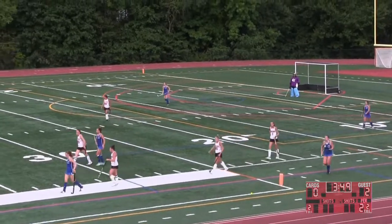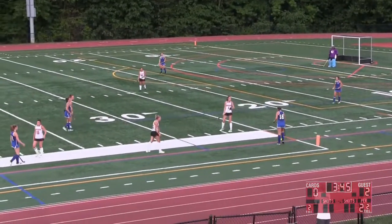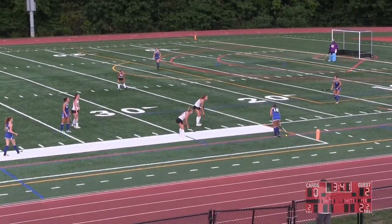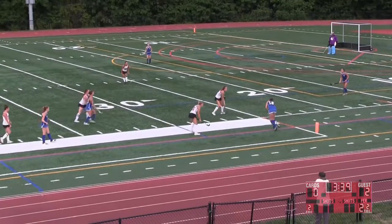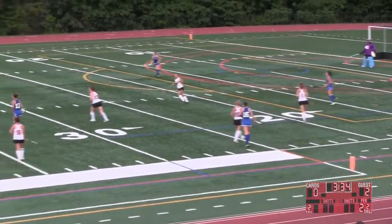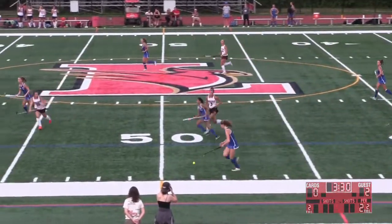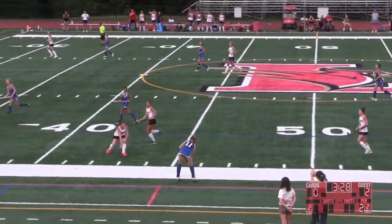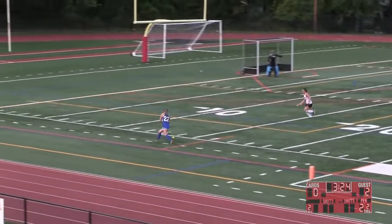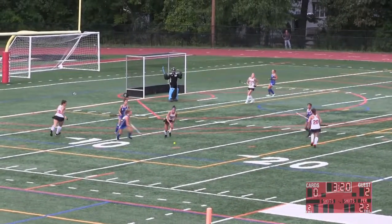Princeton hits it off the stick of Lawrence, out of bounds. Princeton once more. Princeton drops it back. Now they'll clear it up the middle. And it's Princeton going on the attack. They'll send it up the near sideline. Princeton all alone in the corner. There's the cross. Lawrence there to break it up.